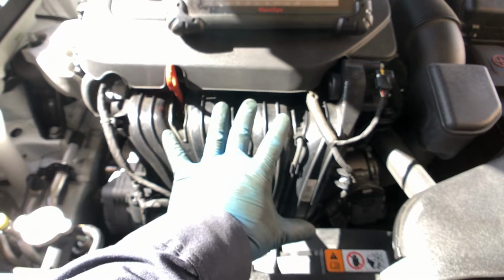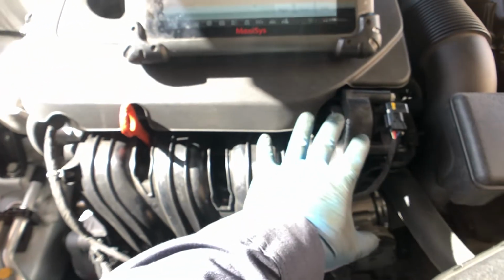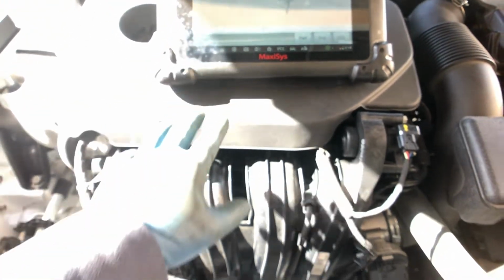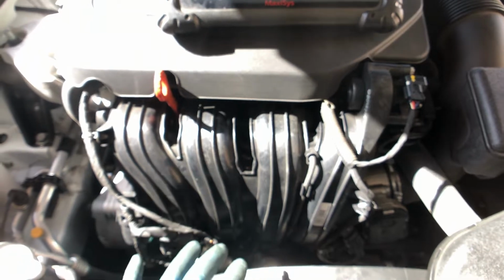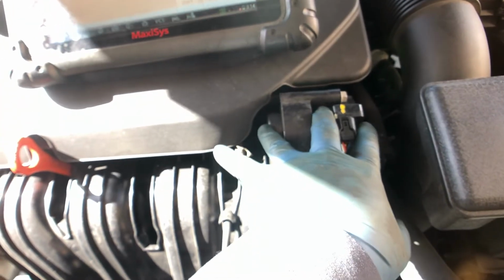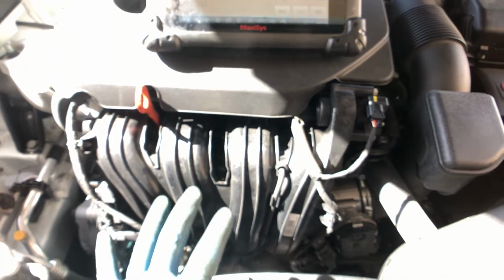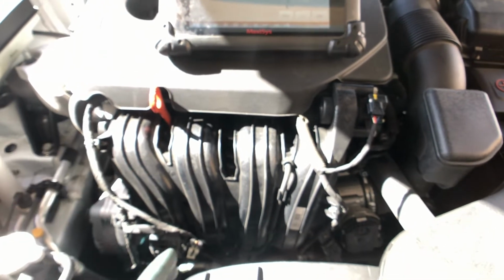Now on some engines you actually got to replace the whole manifold. Right now what I hear is the motor. I know there's movement inside because I was able to see the data on the scanner, but this motor right here will cost the customer close to $400 or $500. The manifold will run you a little more, so it's up to the customer what they want to do.